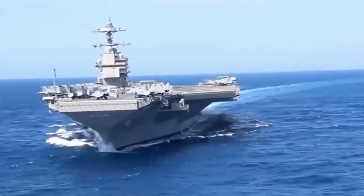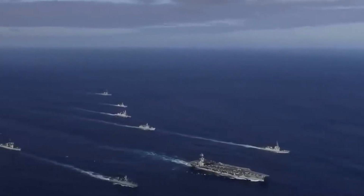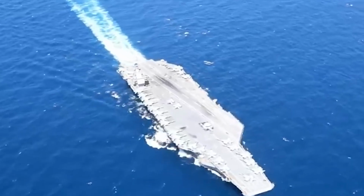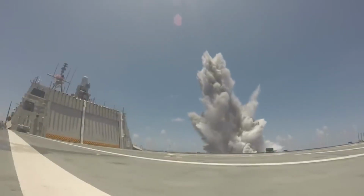These tests without a doubt highlighted the leadership and crew's demonstration of Navy readiness by persevering through the shock, affirming the ship's capability to withstand impacts and sustain its mission. This has been the first mission in about 34 years where the U.S. Navy blew up an aircraft carrier to test its capabilities.